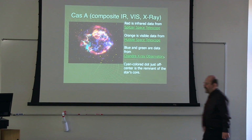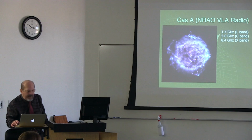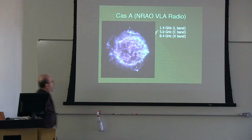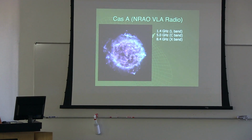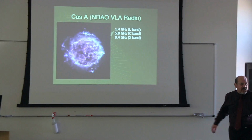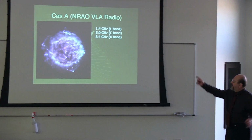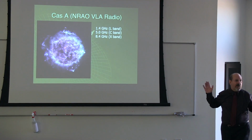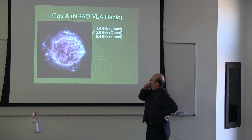It is very pronounced in the radio. Let me show you a picture of it in the radio alone, in fact using different radio frequencies. Now, most of the stuff is not available. The 8 gigahertz stuff is probably not available to the amateur. The 5 gigahertz, kind of, sort of, because we can look at 4 gigahertz with your regular C-band TV. And 1.4 gigahertz we just talked about. So this is a composite in the radio, and it shows some pretty interesting stuff.